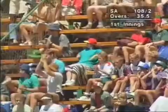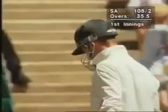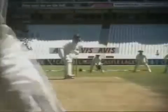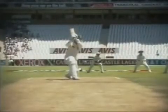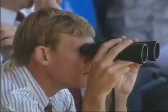Take that. Again, a fair amount of bottom hand, not quite as much as maybe the other one that spread through the covers, but that really raced away to the boundary. When you're a swing bowler like Cork, you expect this sort of thing to happen occasionally. That wasn't a half volley anyway. It was hit through the bounce on the rise.